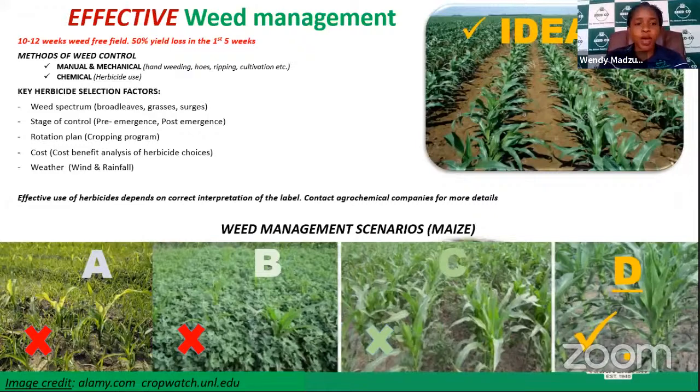We need to understand the weather. We need to understand whether or not there is wind or heavy rain. Looking at wind, the wind can result in drift, which can take that product from that particular field to the next, thereby causing challenges if you have established different crops in the same area.